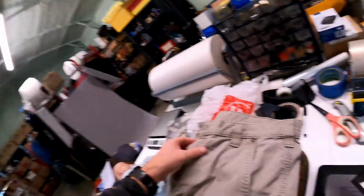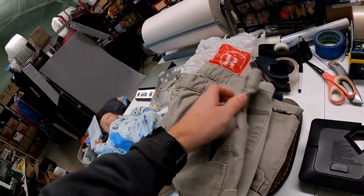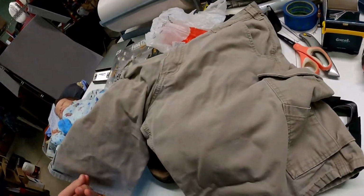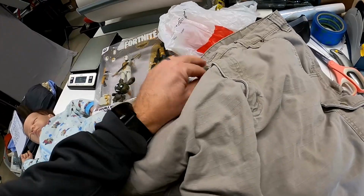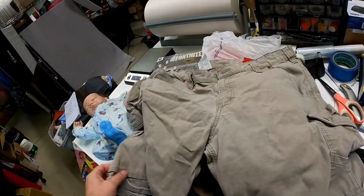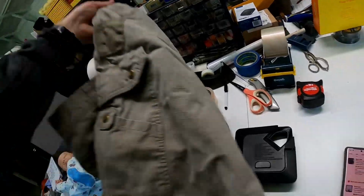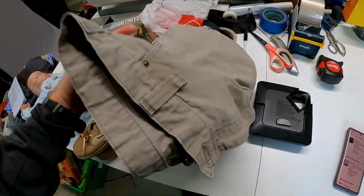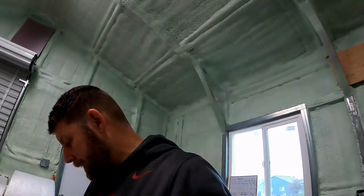of Carhartt pants in box 16. These I bought a couple weeks ago for $7.99 from my local thrift store, and they sold for $21.95 plus shipping. Actually, they're shorts. I lied. These are shorts. They're relaxed fit, rugged force shorts. So I actually picked these up for, I guess, $6.99. That's the price for shorts at my local thrift store, and also sold for $21.95 plus shipping. Nice flip on that one.